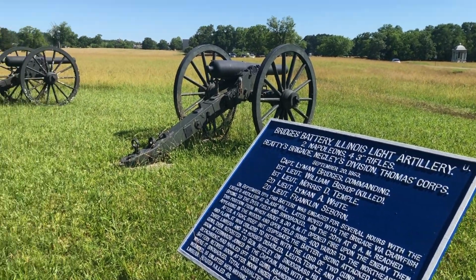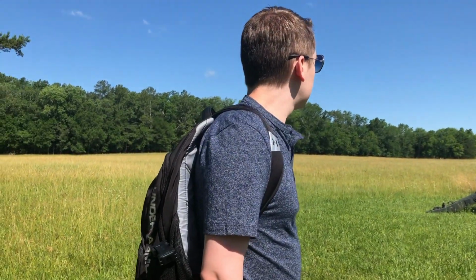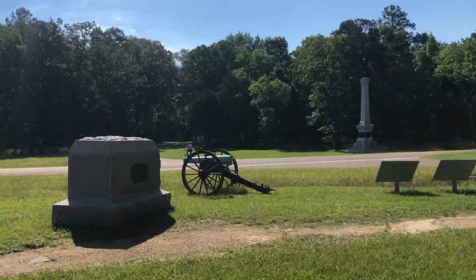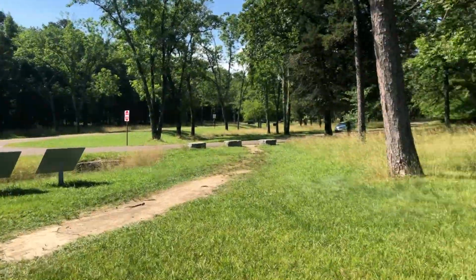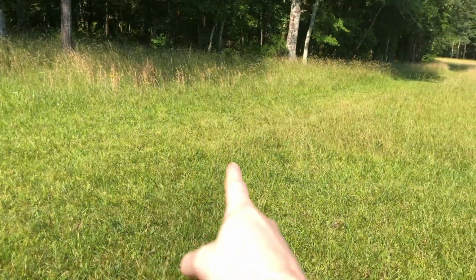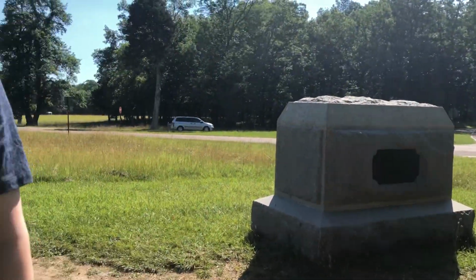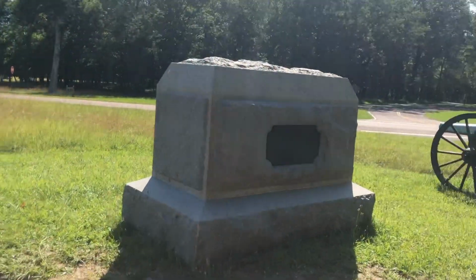And this is why it'd be nice to have a guided tour, but because of COVID, we can't have that. So it's a struggle. Right. But there's some more plaques over here. I think we'll be heading off this way to get to our next one. It's confusing because there's a trail right here. It may take some trial and error. We've got all day, so we'll figure it out.